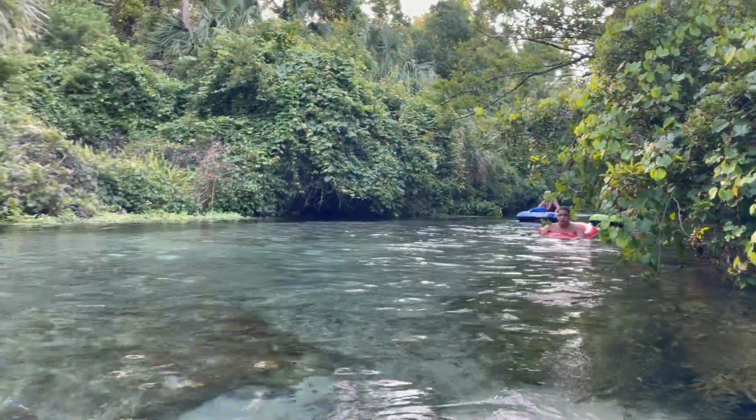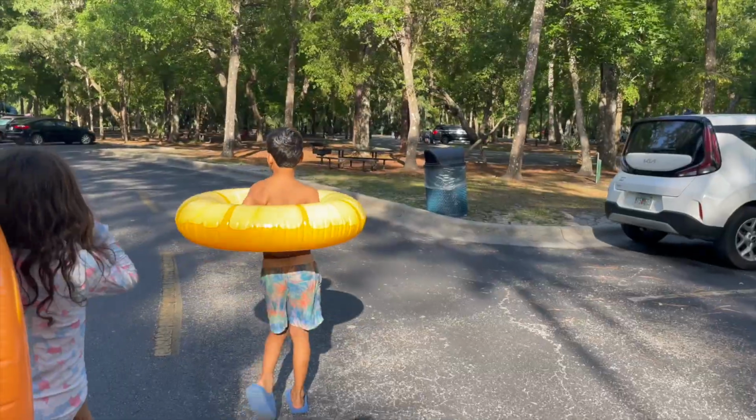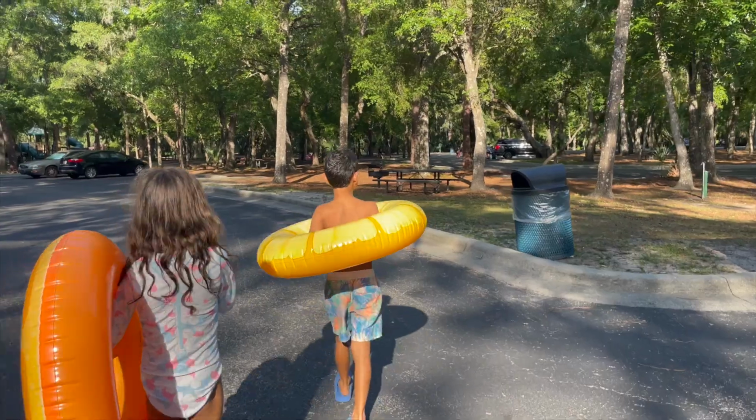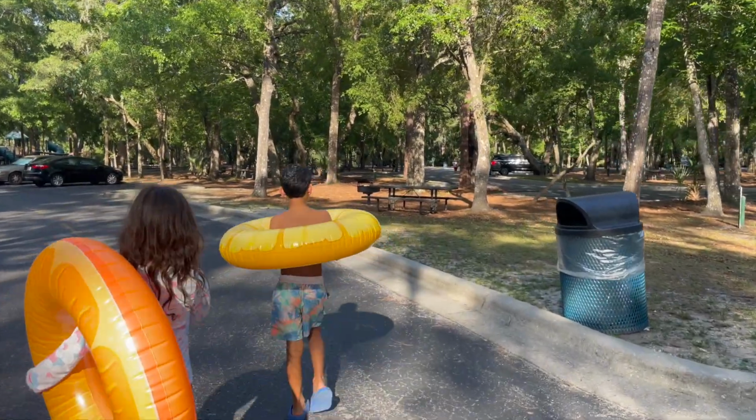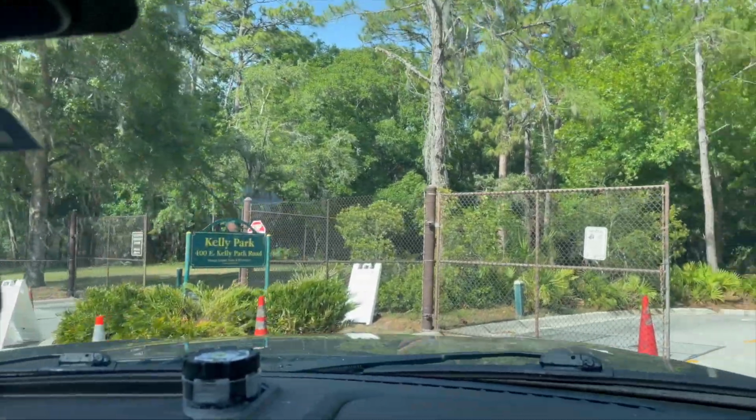This park is one of the most beautiful natural spots in the States. And let me tell you, it's basically nature's version of a lazy river. The water stays at a refreshing 68 degrees all year long, which is exactly what you want on a hot Florida day. So grab the kids, pack your floaties, and let's jump in.